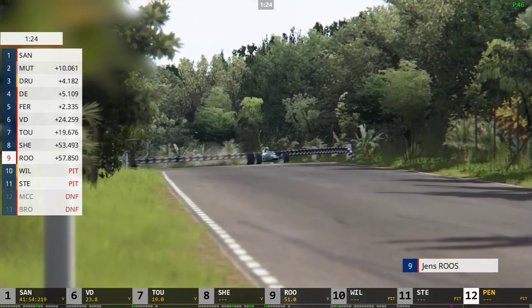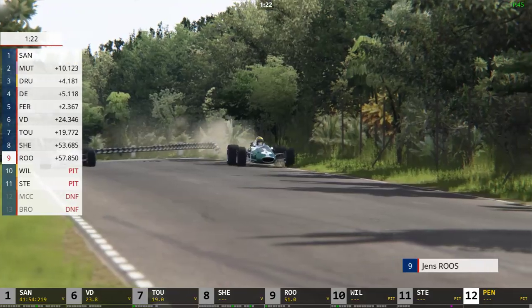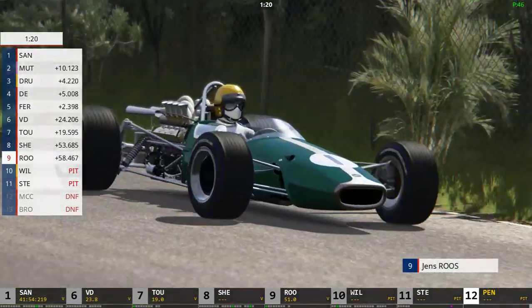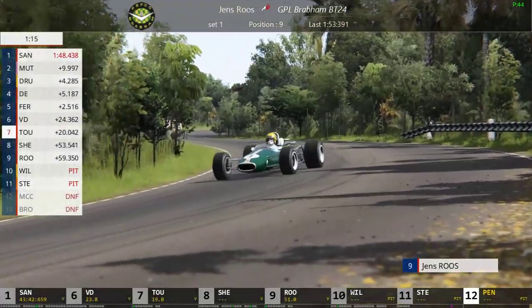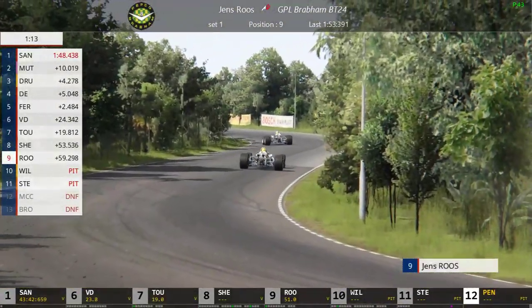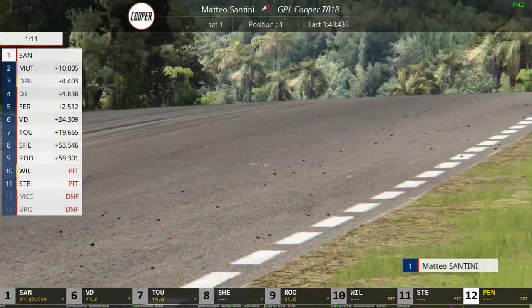And he's going to have to... Oh, he's off the road again and in the barrier. And he's going to have to give way for another Brabham. So excuse me, there are 2 Brabhams in the race. And that is Steen Tudor. Yeah, of course it is. Sorry, completely forgot about Steen. My apologies, Steen.